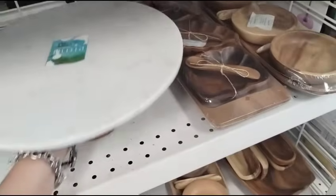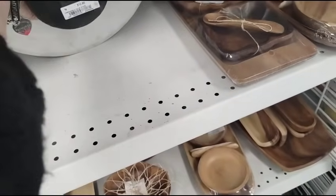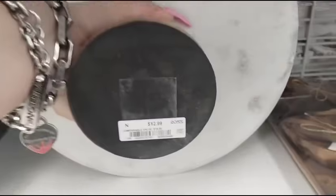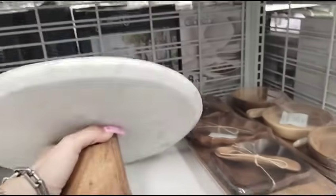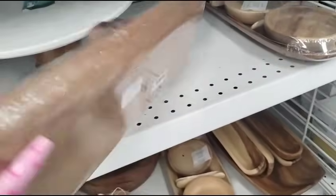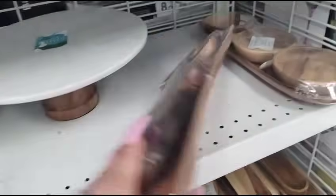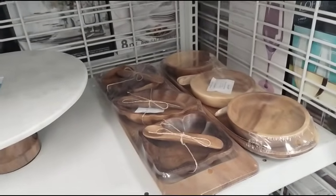They have this cool cake stand. This thing is massively heavy, okay? $12.99? Yeah. And look at these are nice, different. I like how they're different. I really do. $11.99. Those are pretty cool. Those I'm digging.